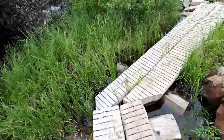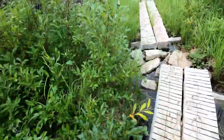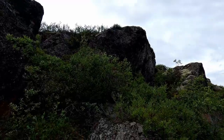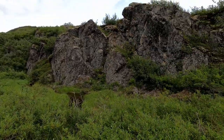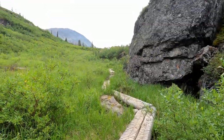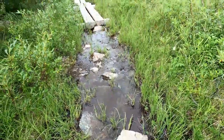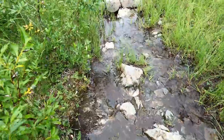Wooden walk area. They're logs. They're really nice and firm. I've been on more planks, but these are sturdy. And look at these rocks. Beautiful. It's like a little canyon. A few little sections like this between the logs, so watch your step here.